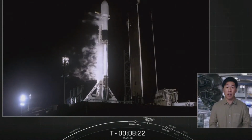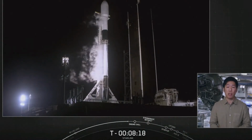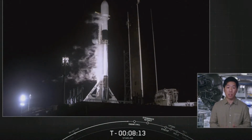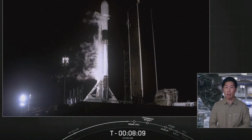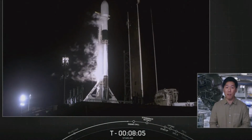We are just under 8.5 minutes until liftoff, and leading into tonight's launch, the chief engineer held a technical poll at the T-minus 1 hour mark, and then the launch director held a propellant load and launch go-no-go poll at the T-minus 38 minute mark. Since then, Falcon 9 has been loading propellants since the T-minus 35 minute mark.